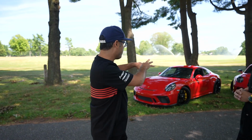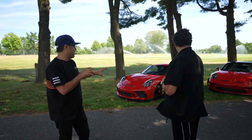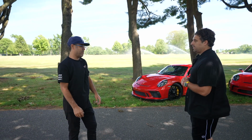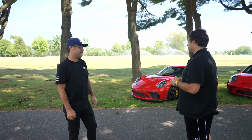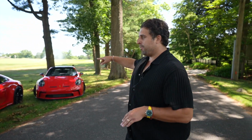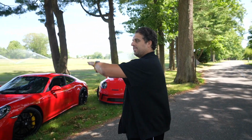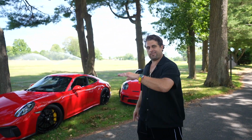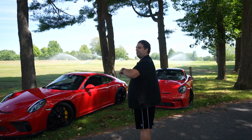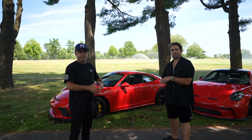Even if you look at it right now, it looks more like wet paint, really different compared to the Guards red over here. They are both that fire engine red. Yeah, but this is brighter. The Italian red is definitely a lot more desired, and what's crazy is that a color could be desired so much more, even though it's so similar.